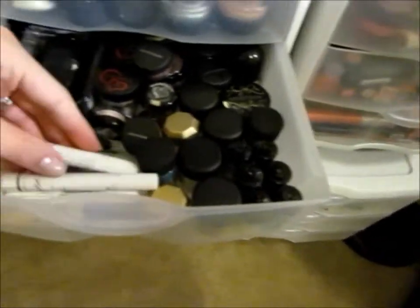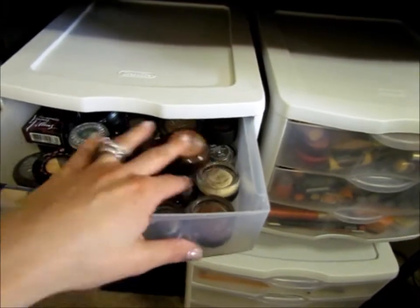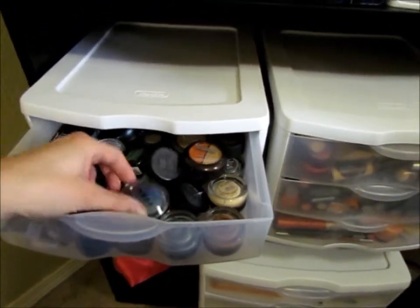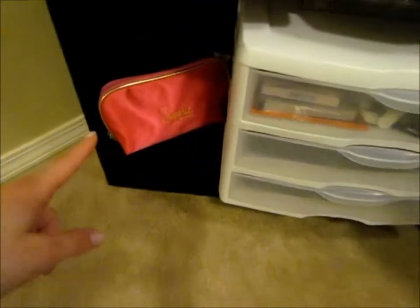My jumbo eyeshadow sticks in here. Here are all of my individual eyeshadows. So like MAC ones, Urban Decay, this is L'Oreal, my paint pots from MAC, Milani, Lorac, NYX, and it goes on and on. Just Ulta brand. The brands vary. And that is just my Sigma makeup bag.